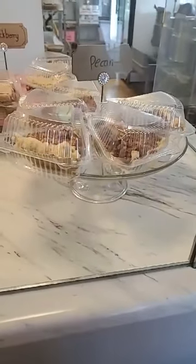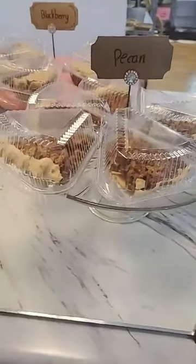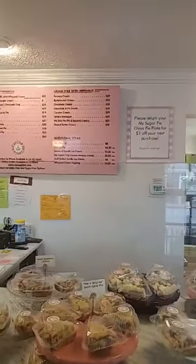which is one of my all-time favorites. My Kentucky pie isn't out here, but that's one of my top favorites. That and probably the peanut butter cream, just heaven in a slice.